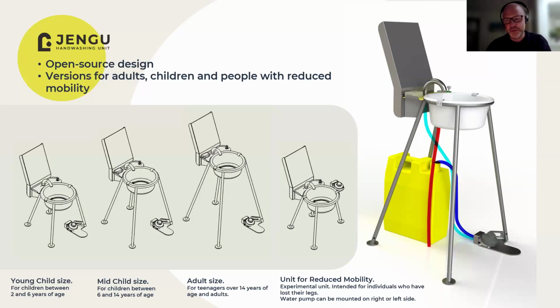You can see that water is drawn through the dark blue tube to the pump, which is a small soft rubber foot pump, and then it's pushed to the water spout, and then into the basin, the sink.